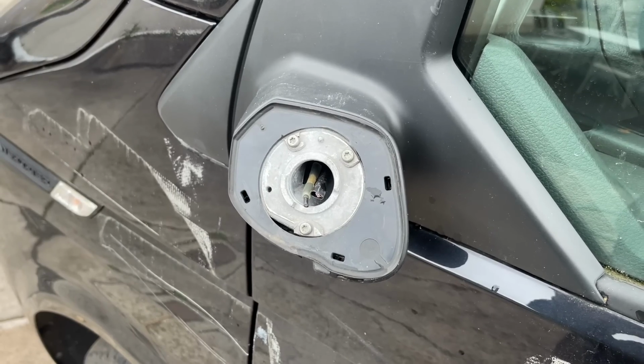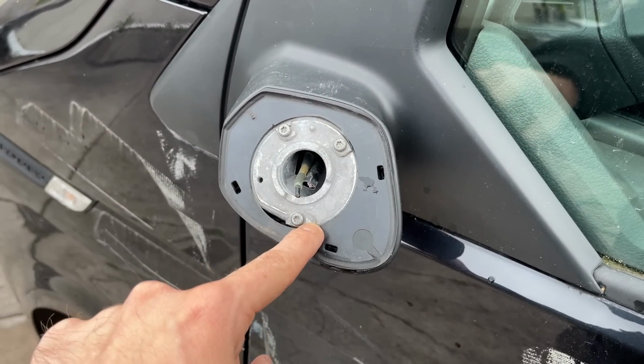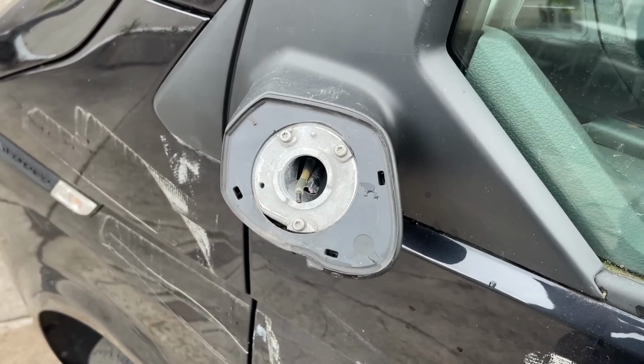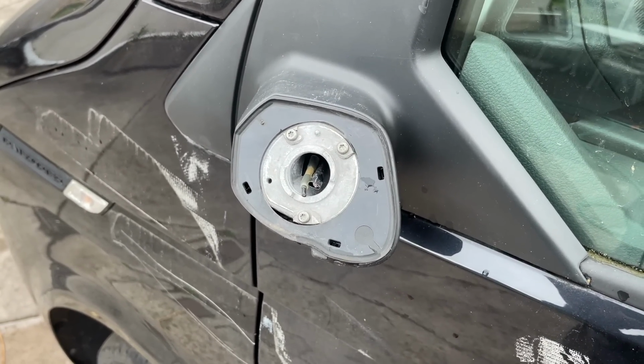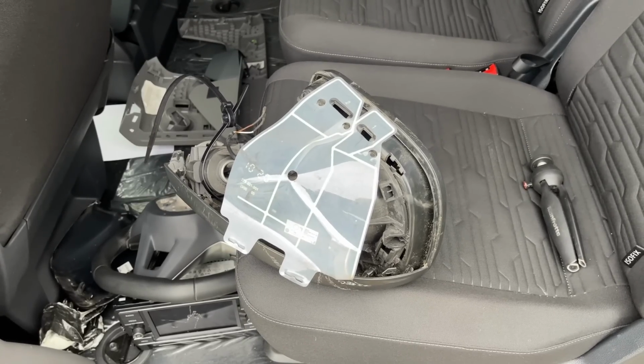And as you can see, there's no way of really saving the original because these bits here are actually off of the other half of the mirror. So it's completely trashed. So I ordered a new one from Volkswagen. So let's get this bit off. So let's grab all these parts, see what we can come up with.